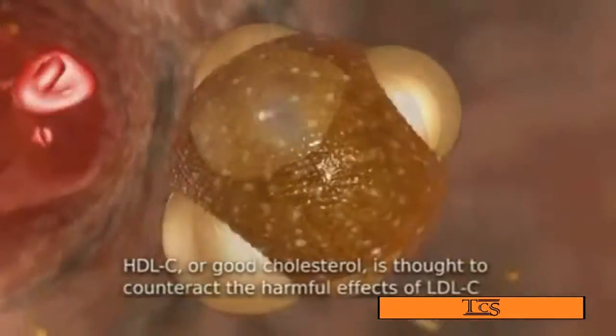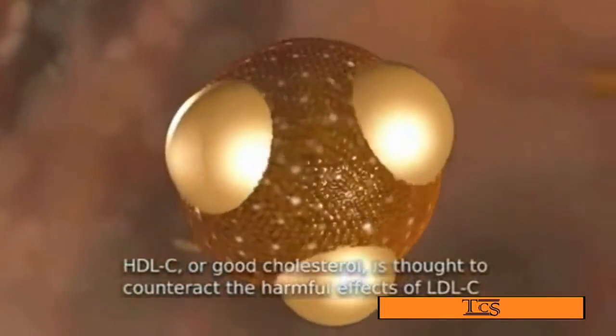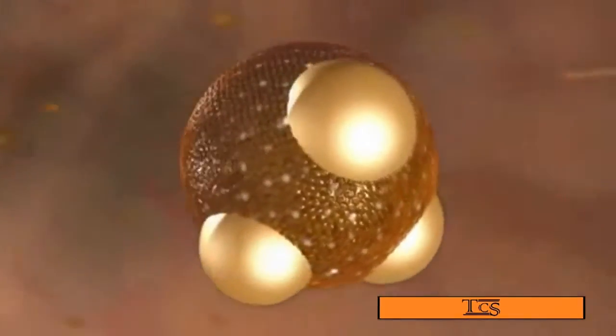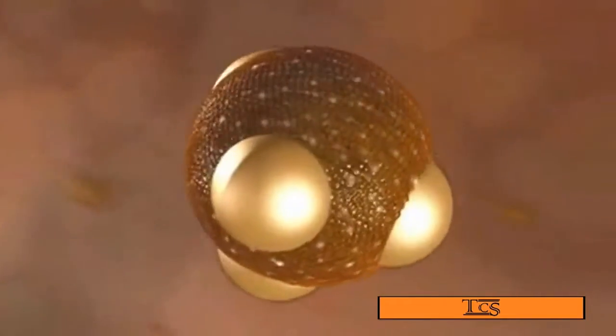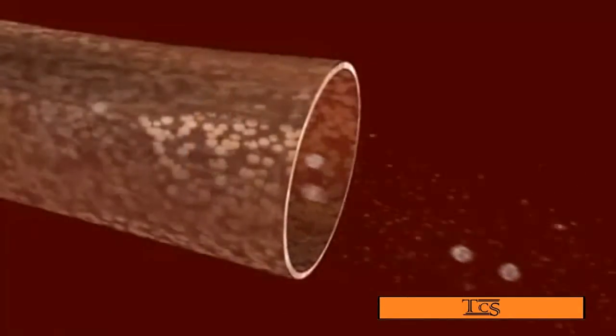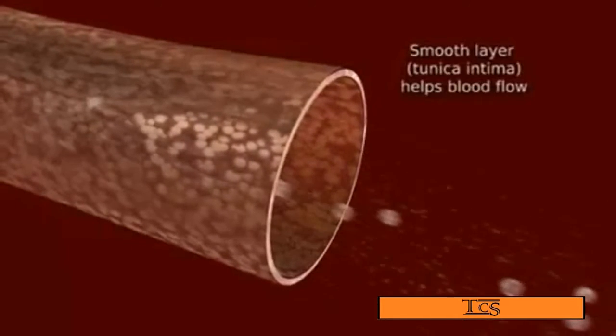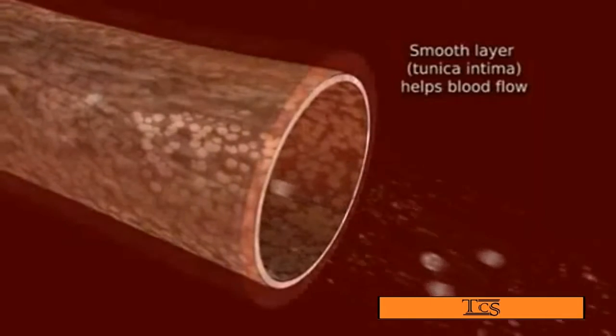The main type involved in atherosclerosis is called LDL-C, or bad cholesterol. Another type of cholesterol, HDL-C, is called good cholesterol. It's important to increase HDL-C as well as reduce LDL-C when treating high cholesterol.